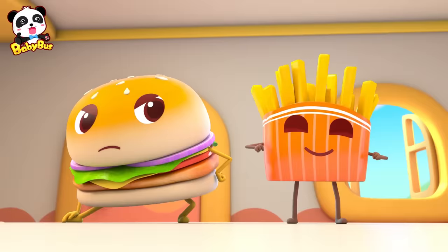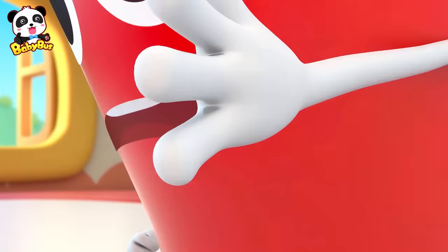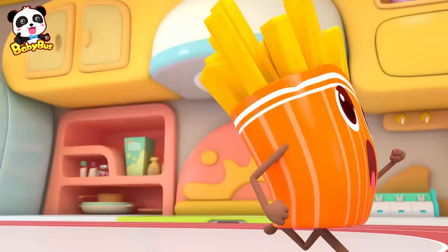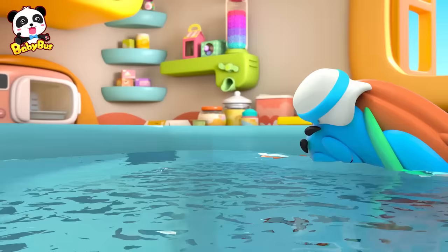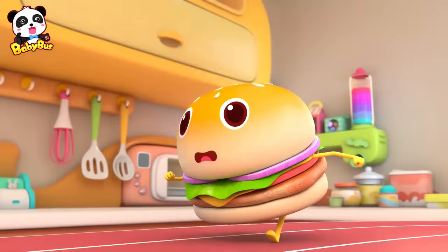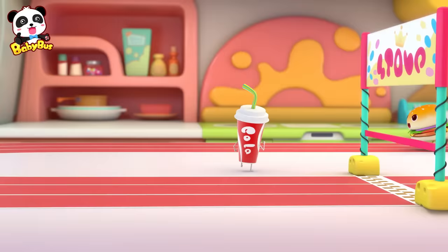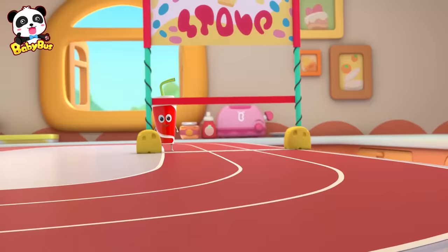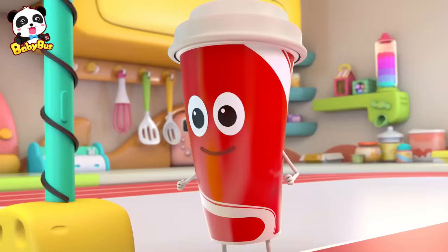Get set! Go! Run! Come on, run! Yeah, come on! Go! Come on, run!